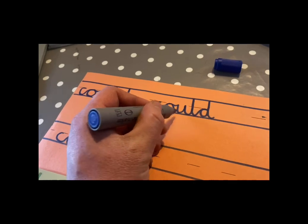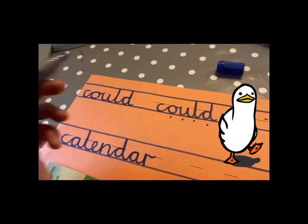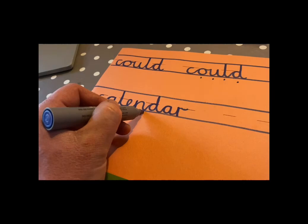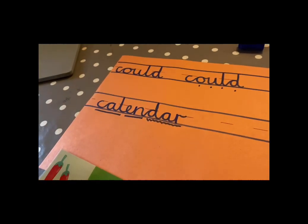Could contains O-U, lucky duck. Well done if you remembered that. That's a great way to help us remember that spelling. Calendar, I want us to think of it in 3 different ways. Cal and dar. And do it in a posh way. Sometimes that helps. Calendar.